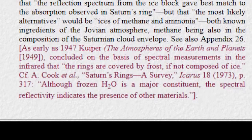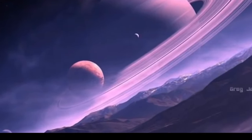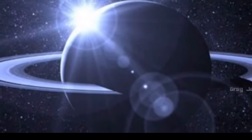As early as 1947, Kuiper, The Atmospheres of the Earth and Planets, 1949, concluded on the basis of spectral measurements in the infrared that the rings are covered in frost, if not composed of ice. Saturn's rings, although H2O is a major constituent, the spectral reflectivity indicates the presence of other materials.